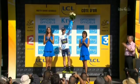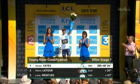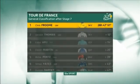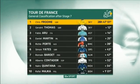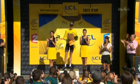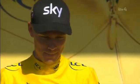Simon Yates had another quiet day in the white jersey. He takes a 24-second lead over Pierre Latour into the mountains and remains 6th overall, 43 seconds behind Chris Froome in an unchanged general classification. Day number 46 of his Tour career in the yellow jersey for Chris Froome then. He knows days 47 and most likely 48 will be less comfortable.